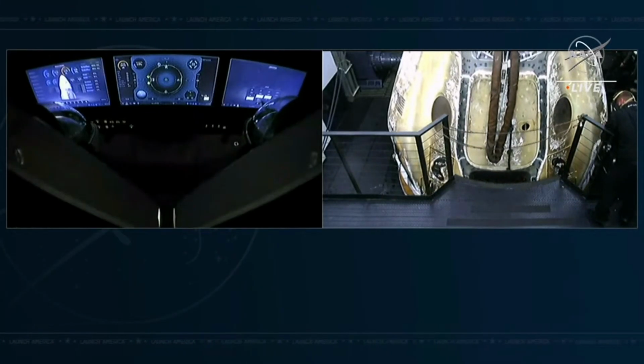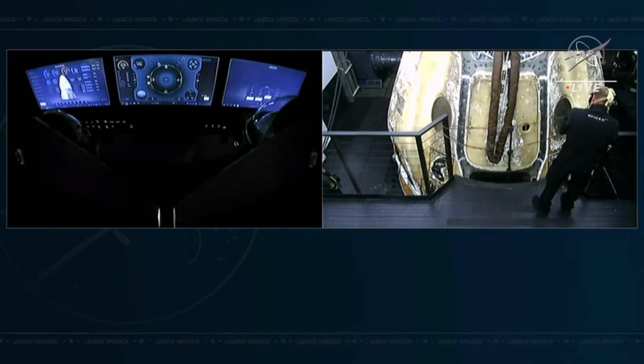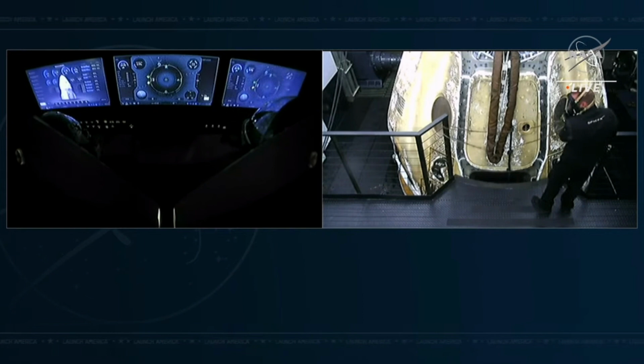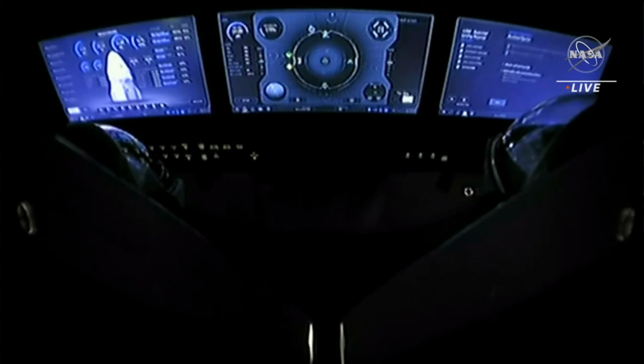Side hatch opening should be any minute now, and I think that's about it for me working with you all tonight. It's great to see you back. Steve, Woody, Sultan, Andrey, happy to have you back home safe. And we're happy to be back, and we look forward to catching up with you again real soon. Take care.